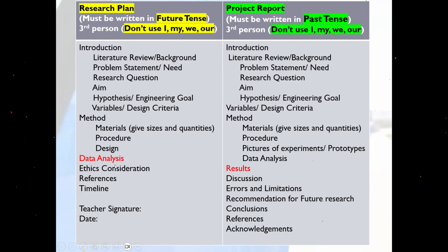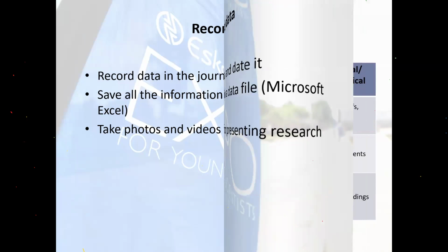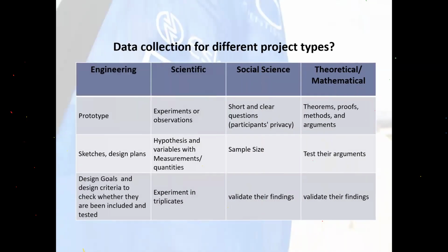Okay. Under data analysis in the research plan, you're going to tell us what data you're going to collect. Now here we're talking about recording your data. Please take photos, take videos, testing of your prototype. It's best to take a video of how you tested your prototype because on the day something happens, maybe the prototype breaks or your battery runs dead. Safest thing to have is a video and some photos. Remember to keep all of it in your journal.